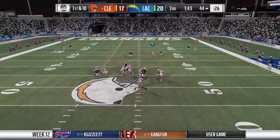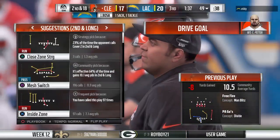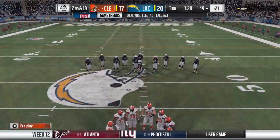Now a play fake here on first down. Under a heavy rush, and down he goes. Joey Bosa in there to sack him, and that is 10 for him now on the year.